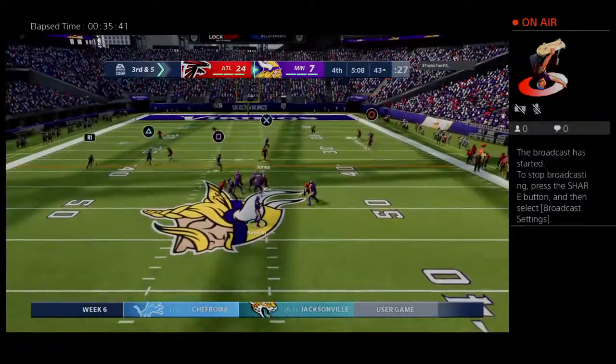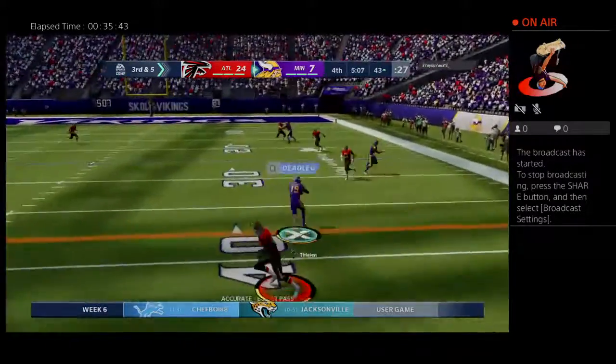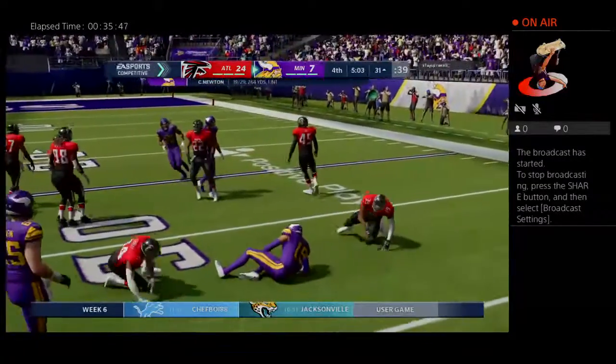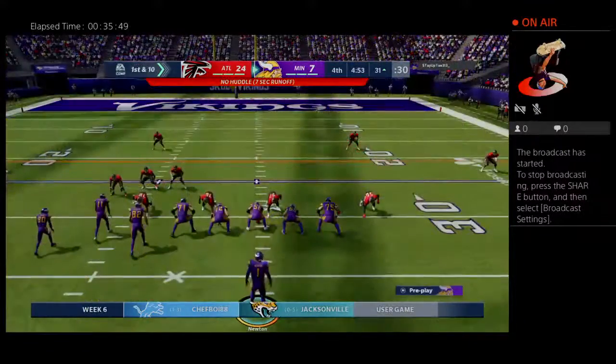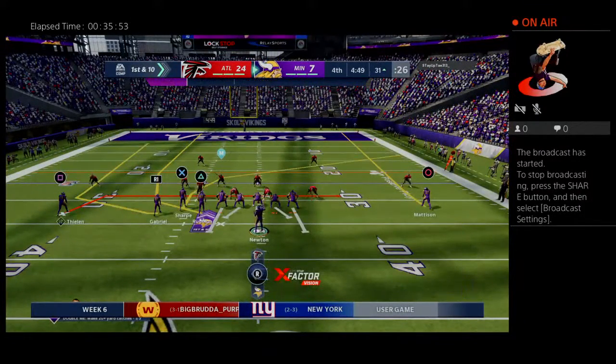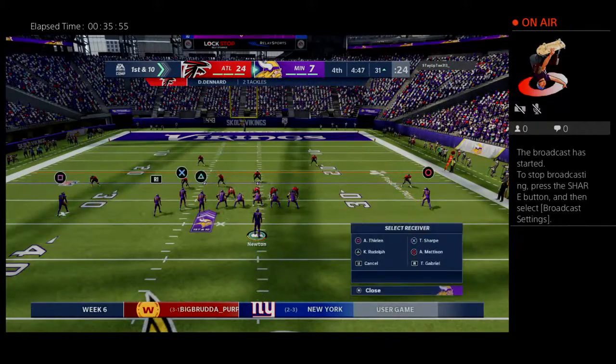From the gun on third down, Newton. And he'll find Thielen on the right side. And that's going to be good for another first down as the tackle's made at the Falcons' 31-yard line. 12 yards there as they keep this drive rolling. It's another first down.